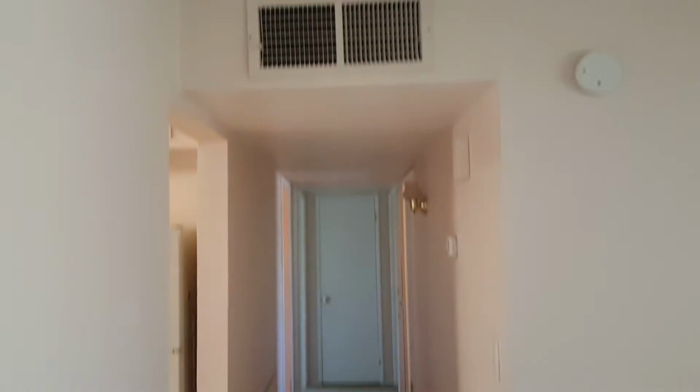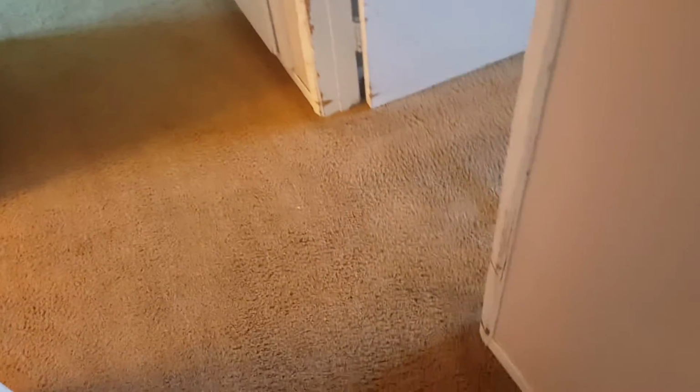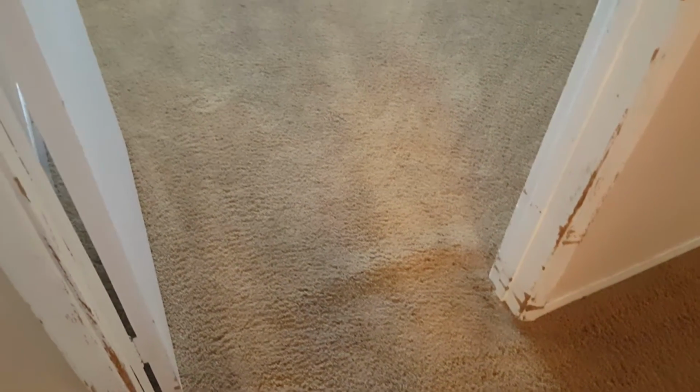Again, very standard. One of the standard complaints that we get is actually right there. So these are really low ceilings, very common for the age of the home. I can feel the AC blowing ice cold. The carpet actually looks worse in the video than it does. This looks really dirty right through here, and it's really not. It needs to be cleaned, but I think with a good cleaning, you wouldn't need to replace it.